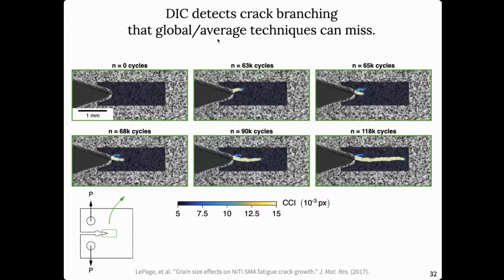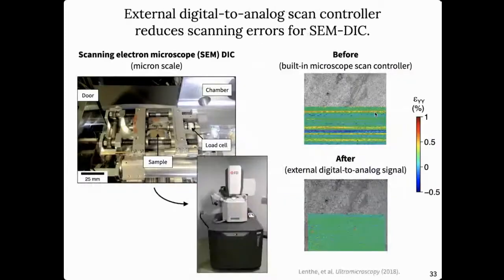So this was interesting because a global technique like measuring the crack mouth opening displacement with an opening gauge, it wouldn't have known that there were two different cracks here. It would have just thought that the sample was cracking with just one crack. So this is the power of these local measurements. I've also worked to improve the measurements in the scanning electron microscope. So instead of using the built-in microscope scan controller, you can use an external scan controller to drive the coils on the microscope, and you end up getting a lot better digital image correlation data. So some work that I've done in shape memory alloys advanced that.